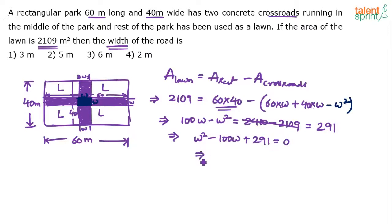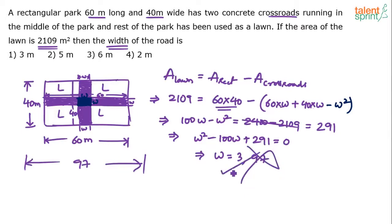Upon solving, you will get W. There are two values. W is equal to 3 or 97. You know how to solve a quadratic equation, right? Substitute 3 or 97, and you will get the solution to this one. But then, can the width be 97? Try and understand. When the length itself is 60, how can the width of the road be 97? It cannot be more than 60, right? 97 is more than 60. Is it possible? No. So 97 is ruled out. The width has to be 3. Option 1 is the answer.